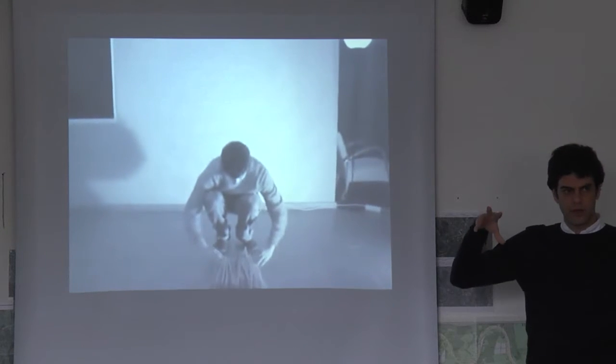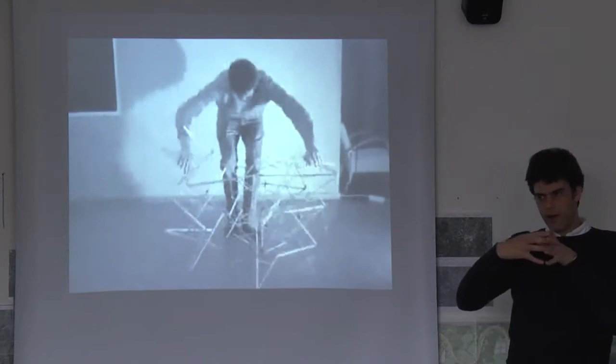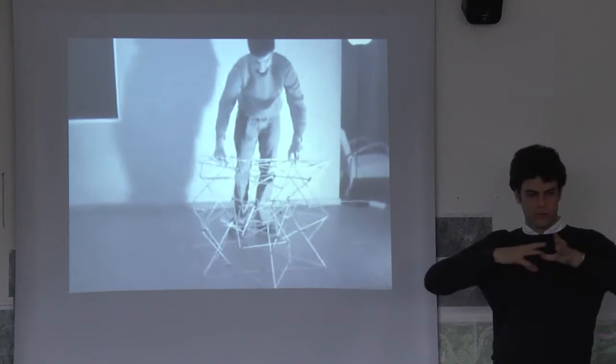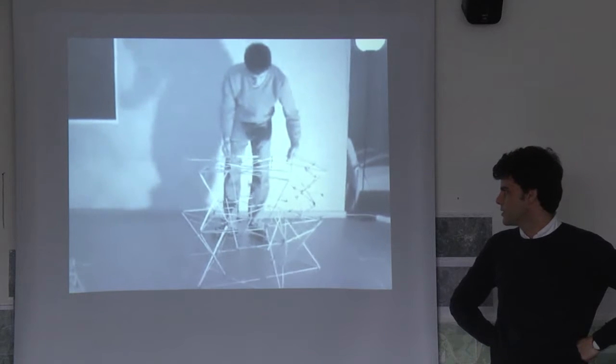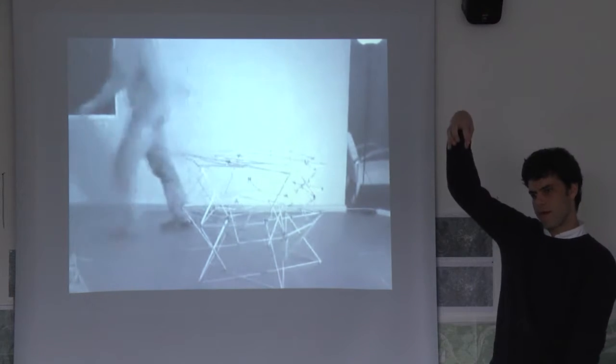There are a lot of structures that are deployable, but most of them are to deploy big structures in a horizontal way. But this little piece of research was how to do something in vertical.